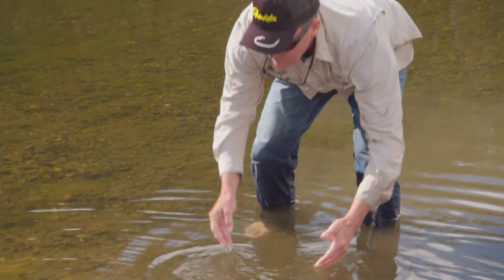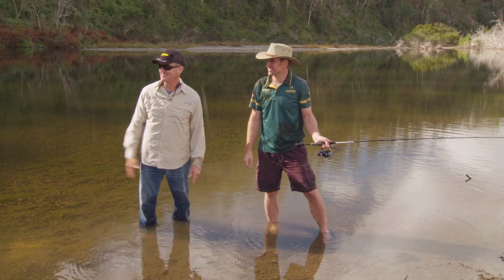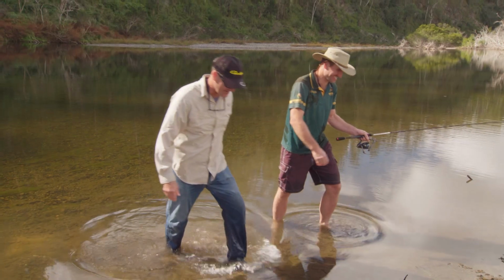There we go. That's it for me. Look at that beautiful big native fish swimming back. Nice. What a backyard, mate. You like my backyard? Bring me shorts next time now, I can tell you.